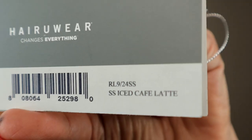This is Portrait Mode by Raquel Welch, a brand new style just released. This is in the color SS Iced Cafe Latte, and the number code for this color is RL9/24SS.